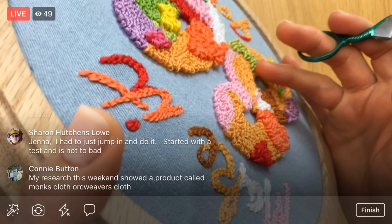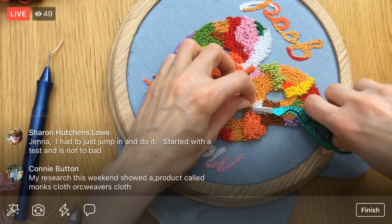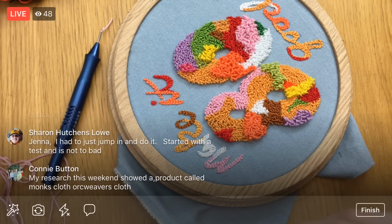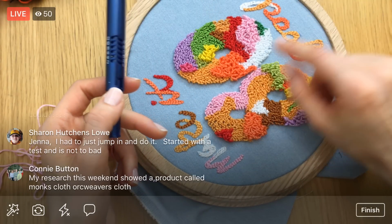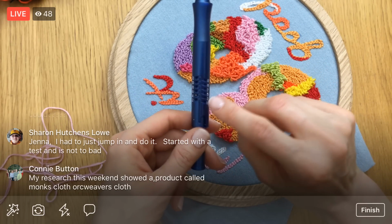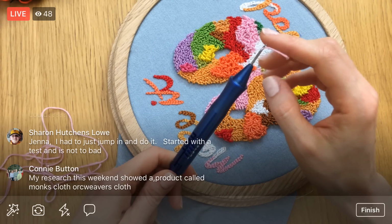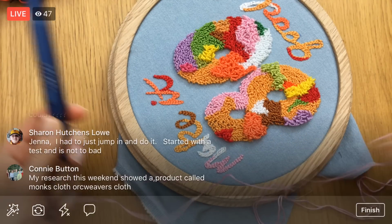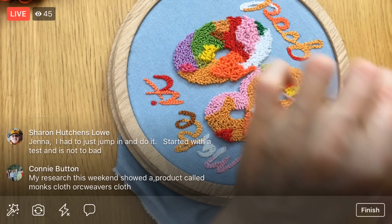I'm just trimming the last little bit of thread there. That's actually what I might do after this. I just kind of jumped in. I got the Ultra Punch needle because I wanted something where I could change the size of my loops, so I could have tall loops and short loops. And I wanted something I could use with embroidery floss, because I have tons of embroidery floss, so I got the smaller needle. But I definitely want to try a kit that has one of the bigger ones that I can put bulky yarn through. I thought that'd be pretty fun.